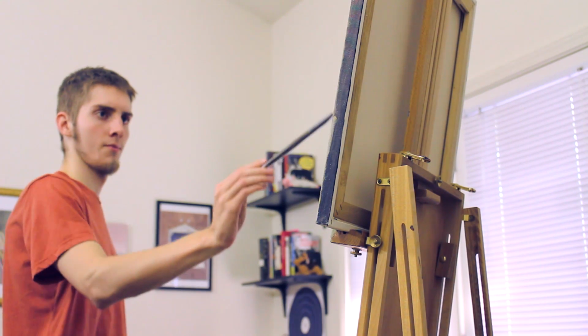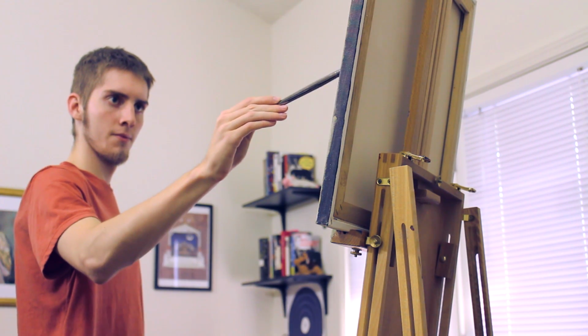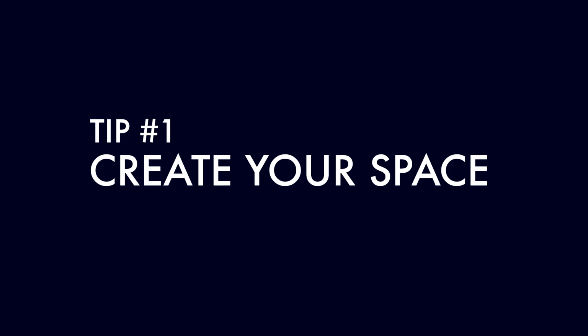I know there are many out there in my exact situation, that either they have kids or they work long hours, or they just have a small living space, which makes it pretty difficult to dedicate an entire room as a studio. It's definitely difficult creating in such a small space. So let's get into some ways that will help you overcome the obstacle of creating in a miniature studio.